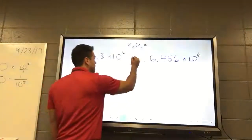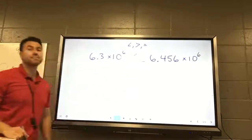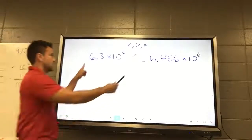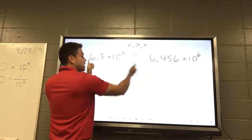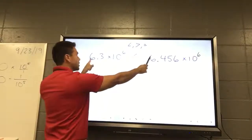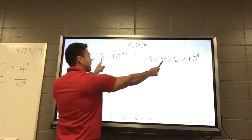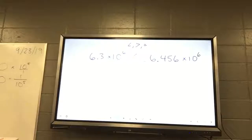Less than? Yeah, less than. Why? Do you figure it out because that one's 6.3 and that one's obviously smaller than 6.4? Yeah. So you just look at the decimal numbers. All right, the sixes are the same. You move to the tenths place. Oh, that's smaller than that one. Done. So will that always work if they're the same exponent? Yeah. So you notice how you could do it easily?